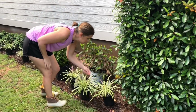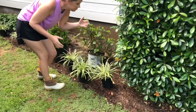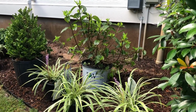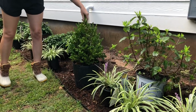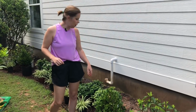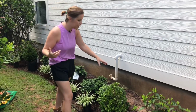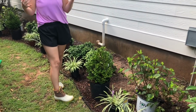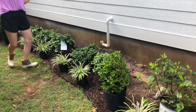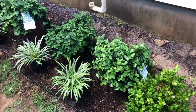I have interspersed some Variegated Liriope, also called monkey grass, because I like just having a little bit of variegation in here to just add a little bit of color. Now, I have punctuated the bed with 2 cone-shaped boxwoods. These are Wintergreen Boxwoods, and I thought that because I'm going to have quite a bit of mounding plants over here on this side, that it would be nice to have something just kind of a conical shape and with some structure.